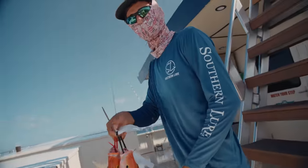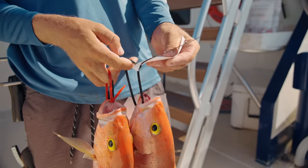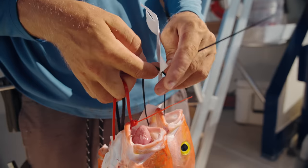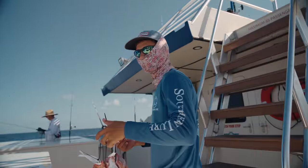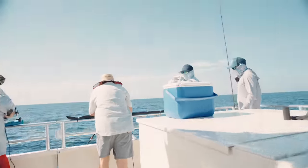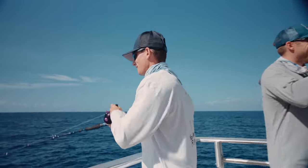About what this entire system you guys are doing? Yeah, it's just a simple system. Everybody gets assigned a number, you get a bunch of tags, you take zip ties. That way when we get back to the dock, everybody finds their fish, takes them home for dinner. Dennis! Oh, you're right there. All right, first fish for Vic.